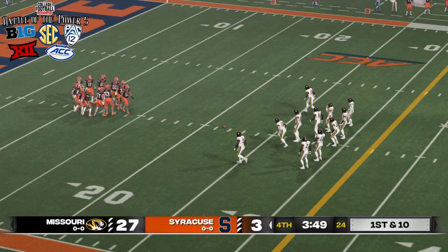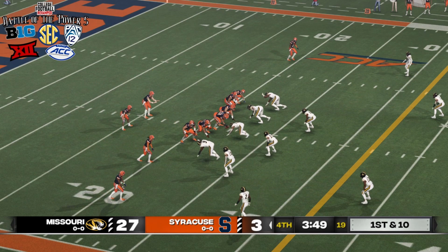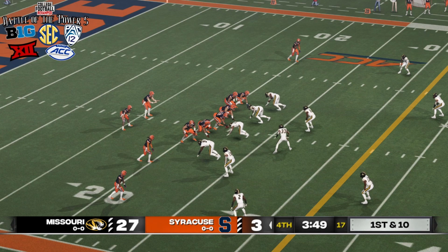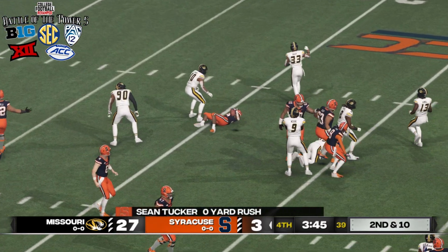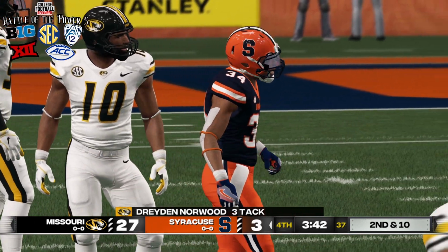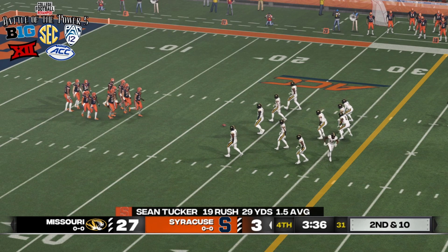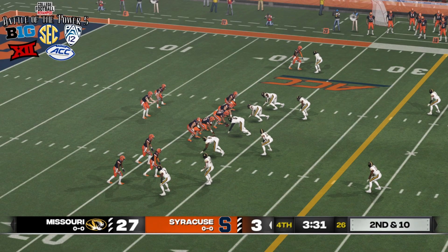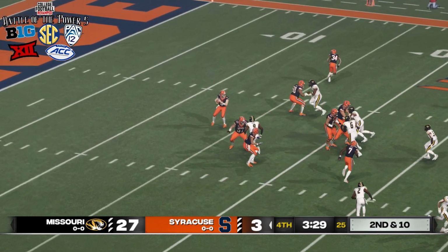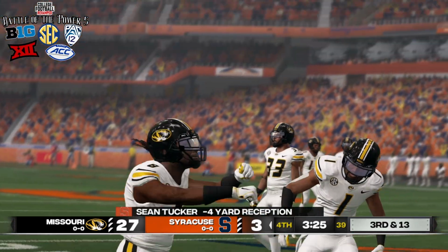And here we go with the offense ready to get things going again. Tight right. Here we go. And he gets a yard on the run. Second down, 10 yards to go. Ball on their own 22. Check Mike 33. Dog 4. And he's hit immediately. That's a loss of 4 yards.